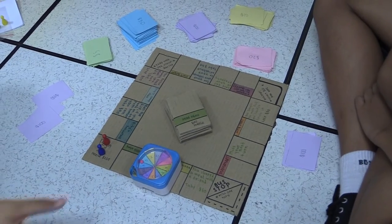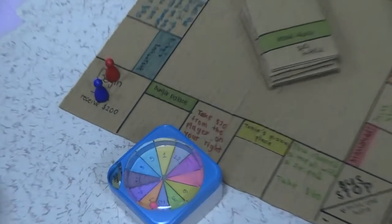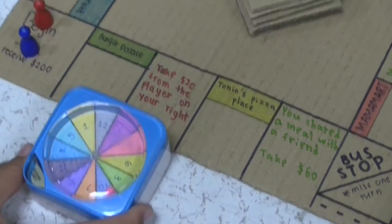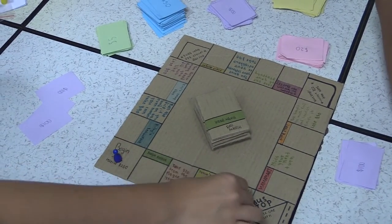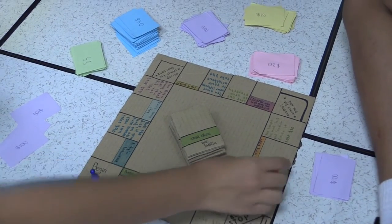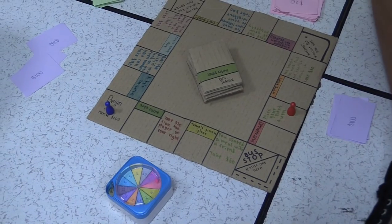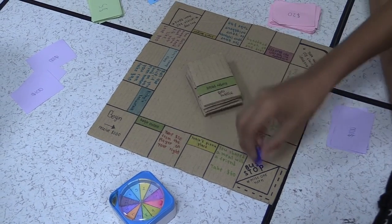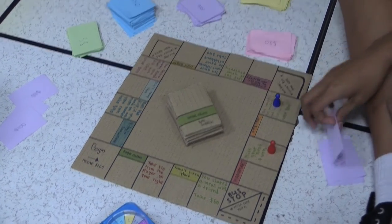So we will start by shaking the cup like that. And then when the ball lands on the number, like let's say this is 7, it landed at 7, so we just move 7 steps, 1, 2, 3, 4, 5, 6, 7. Yes. And then it's my turn. Then I land on, what was that, 9, okay. 2, 3, 4, 5, 6, 7, 8, 9. I lost $50 already.